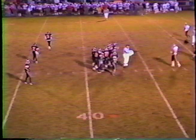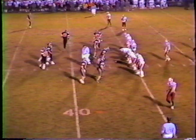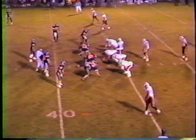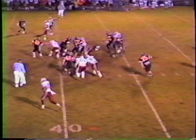There were 42 seconds to play in the first half. Scotty Herrell once again hit Brennan Jones. They went for 2. It failed. They led 12-7. Then a field goal by Granger Marler and a touchdown by Shaun Bohanan gives Oak Ridge the lead. Here's Bohanan with the call.